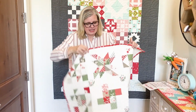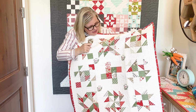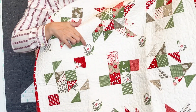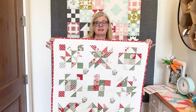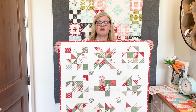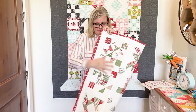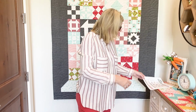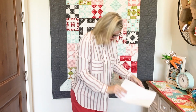And then one thing that I did is I made my cornerstones all the same, and had some leftover yardage, and that's how I was able to fussy cut those. But if you've got charm packs or mini charm packs at home, you can do this and you don't have to buy anything. It's free, it's on our Fat Quarter Shop blog. So there is that. Again, it is called Mini Wonder Quilt Pattern and completely free.